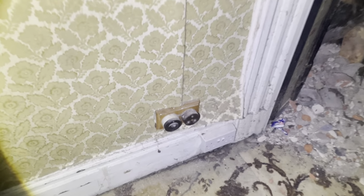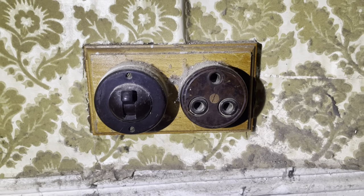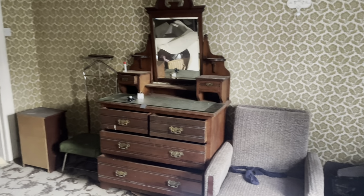Fireplace all hidden up. It's a really old socket. It's like circular, if my camera would focus. I'm really sorry that the lighting is so bad and my phone camera is just struggling to keep up and focus. I'm gonna open these curtains and see if it helps, if there's no spiders or nothing on. It's a bit brighter in here now.